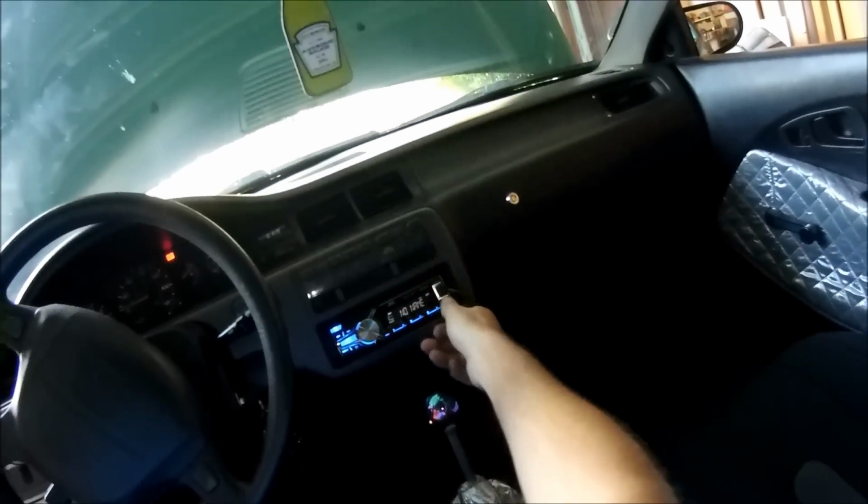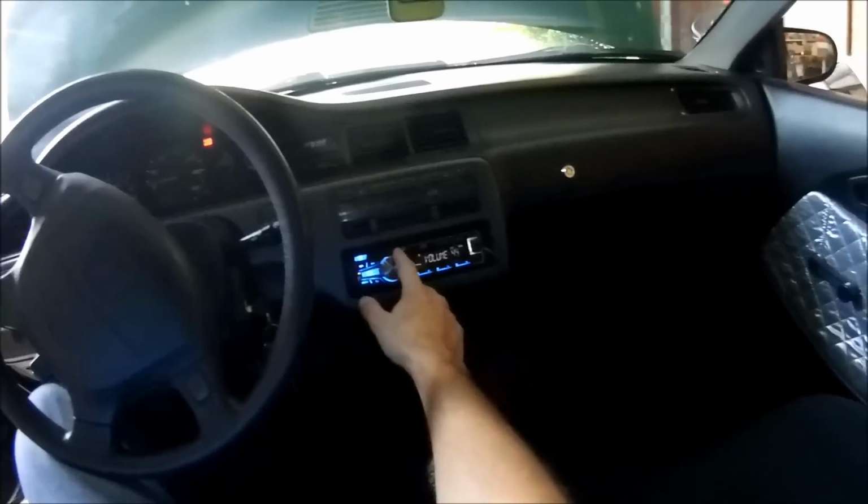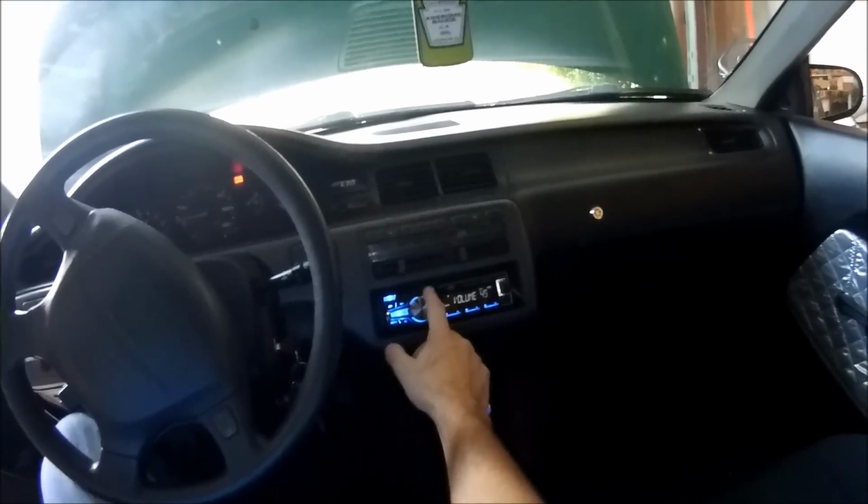I mean, you can hear that's plenty of noise, and that's coming through Bluetooth, so if I actually plug it in, it'll go even louder than it is right now. People look at you funny because your stock Civic's thumping. I just wanted some good crisp sound. I'm not trying to win any sound competitions or anything.